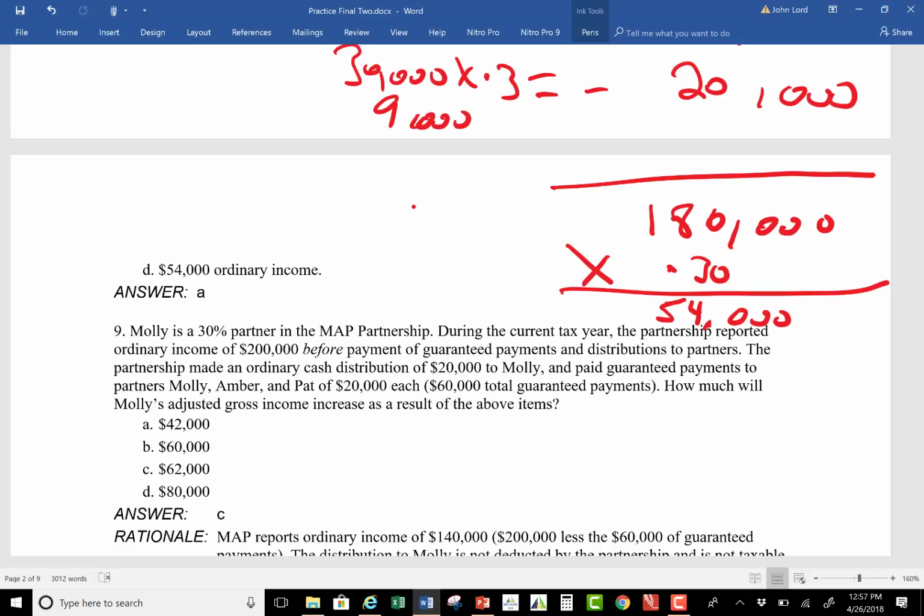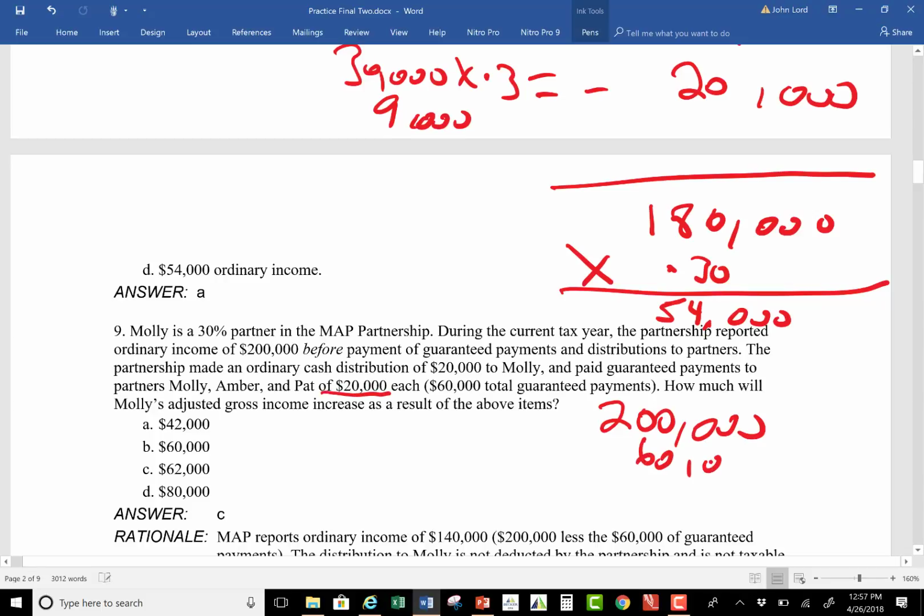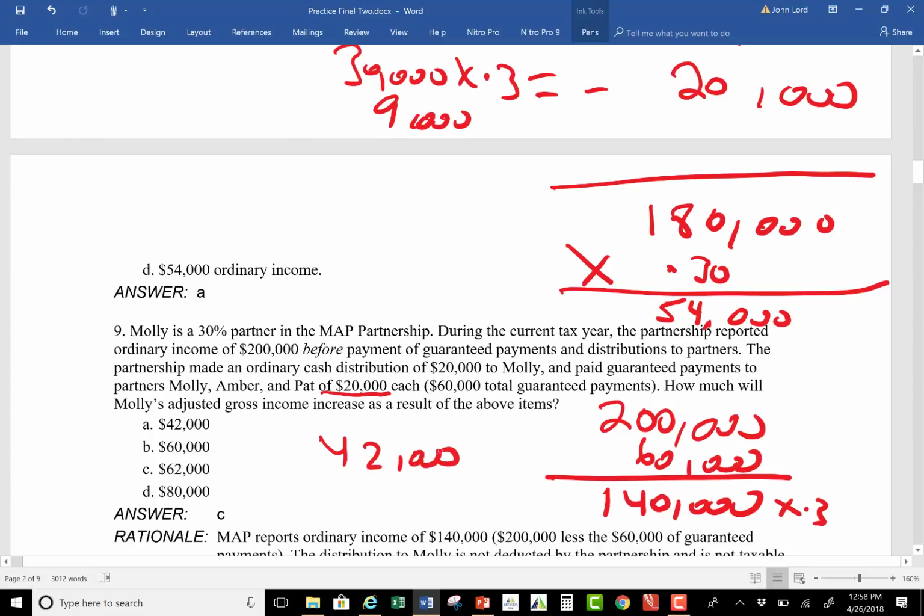How much is Molly's adjusted gross income as a result of this? So we've got the 200,000 that they made minus 20,000 each. So that's 60,000, right? For a total of 140, which is the ordinary income of the partnership, of which she gets how much? She gets 0.3 of that, so that's going to give us 42,000. Okay, so her adjusted gross income as a result of this is going to be this 42,000.